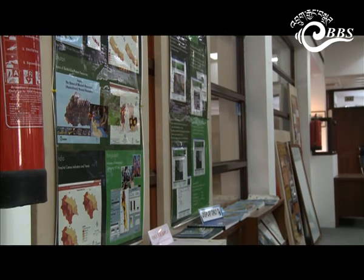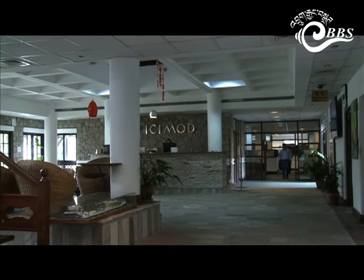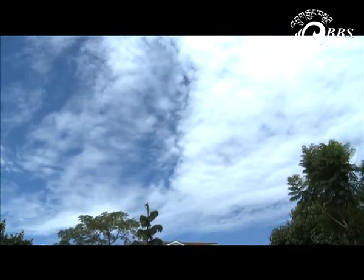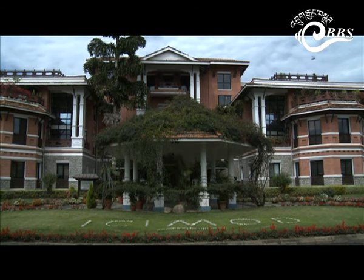ICIMOD is a knowledge, learning, and enabling center developing and sharing information and knowledge using communications to empower the 8 regional members of the Hindu Kush Himalayan region. The member countries are Afghanistan, Bangladesh, Bhutan, China, India, Myanmar, Nepal, and Pakistan.